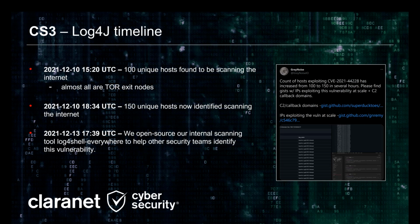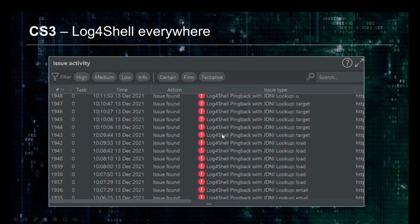And then we got around to open sourcing our internal scanning tool, because we've used it enough and we realize this is probably going to help a lot of security teams. This tool allowed you to inject the payload into a bunch of different headers. So you can just browse the internet going through Burp as your proxy with this plugin running, and then you'll get pingbacks exactly like this. For every JNDI lookup there, this is basically a vulnerability.